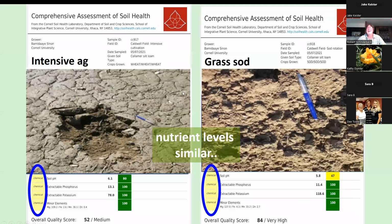Of course, here we are. I'm going to show the soil health report. I'm going to block out all the information except the soil nutrients. Here the nutrients look great. Over here, about the same. The pH needs a little adjustment.